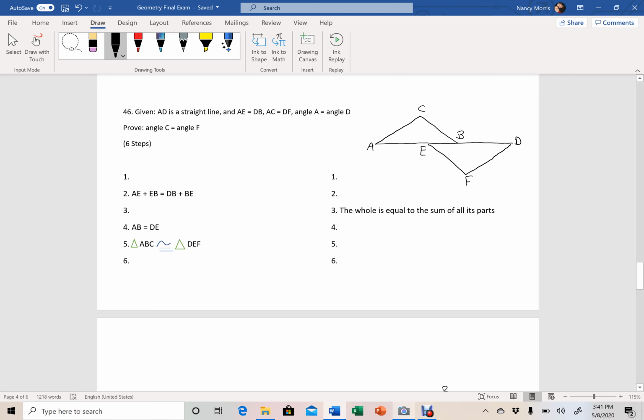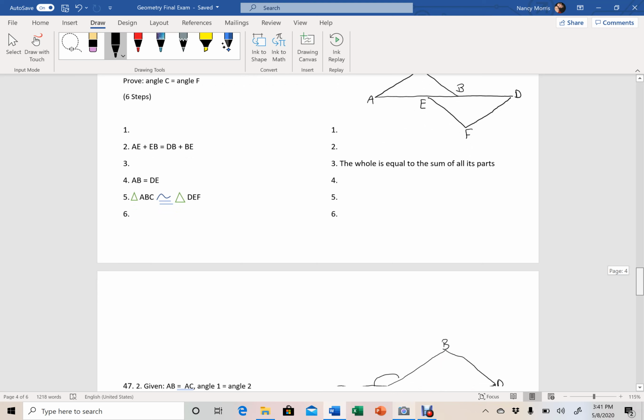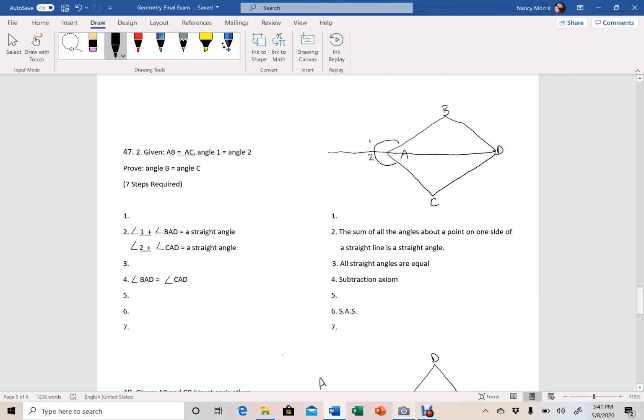These are the basic proofs that I put on your study sheets, so we should be fairly familiar with them. Here are your 6 steps for that, and I've filled some of those in for you. The second one, our given is AB is equal to AC, and angle 1 is equal to angle 2. We're trying to prove that angle B is equal to angle C. Here are your 7 steps, and I filled in quite a bit of them for you, and you can fill in the blanks there.